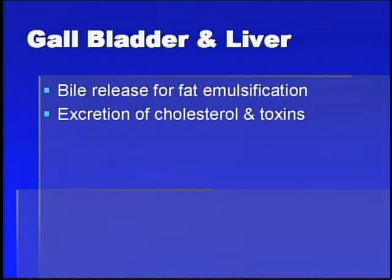At the very first part of the small intestine, the gallbladder and the pancreas release certain products. The gallbladder releases bile. Bile is a substance that emulsifies the fat. Little tiny fat molecules surround the fat so that it can be absorbed and broken down better. And another nice thing that the gallbladder, the liver does is that in the bile are often toxins. Cholesterol is there, and so that leaves the system.